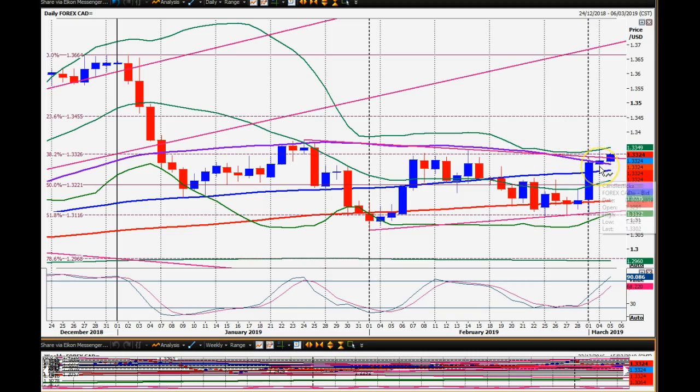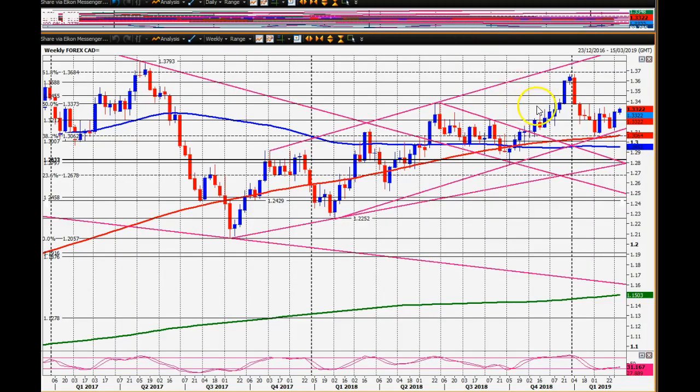Remind me, where did we get yesterday? 133.39. Okay, so that is holding the February high. But again, I don't think that's going to be too much of a block. I think we can get through that. Then all we need to get through is a 133.74 high in late January. It looks pretty good on the daily chart. I think we can finally get a move to the upside.